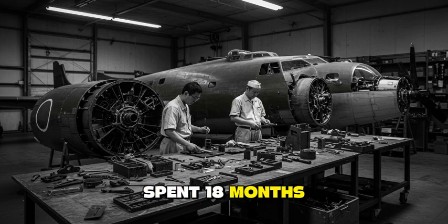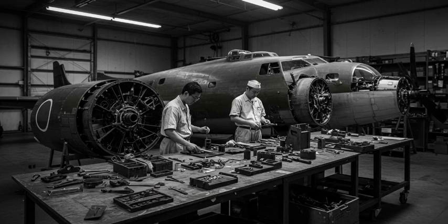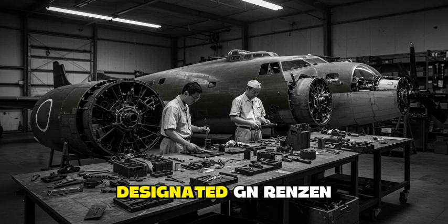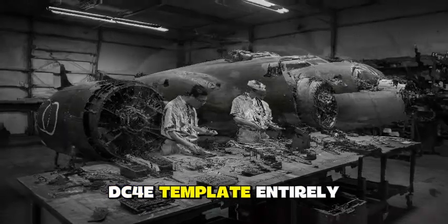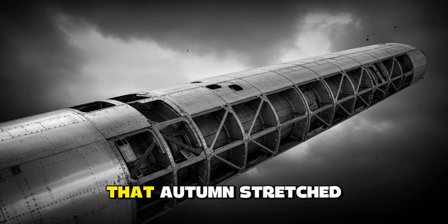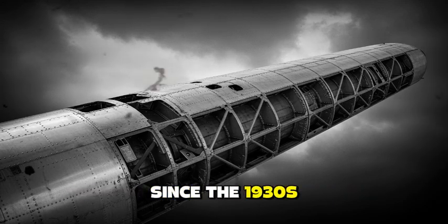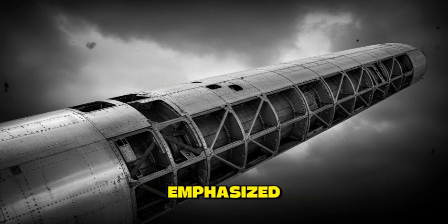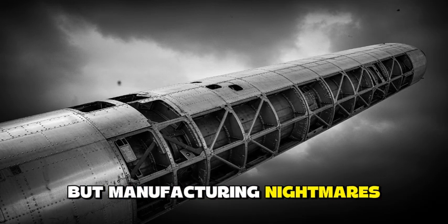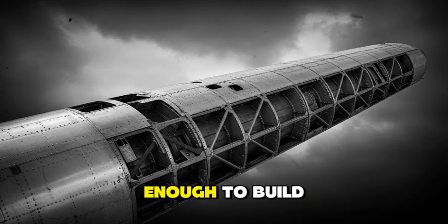But Matsumura had spent 18 months studying captured B-7s, and the lessons learned from American engineering philosophy had crystallized into a revolutionary insight. Japan's fundamental mistake had been copying American hardware while ignoring American methodology. The new bomber, designated G8N Renzan, or Mountain Range, would abandon the DC-4E template entirely and embrace the design principles that made American aircraft successful. Working sessions that autumn stretched past midnight as Matsumura's team discarded every assumption that had guided Japanese aircraft development since the 1930s. Traditional Japanese engineering emphasized individual craftsmanship and component optimization, creating aircraft that were technological marvels but manufacturing nightmares. American engineering emphasized systematic integration and production efficiency, creating aircraft that were good enough to build by the thousands.